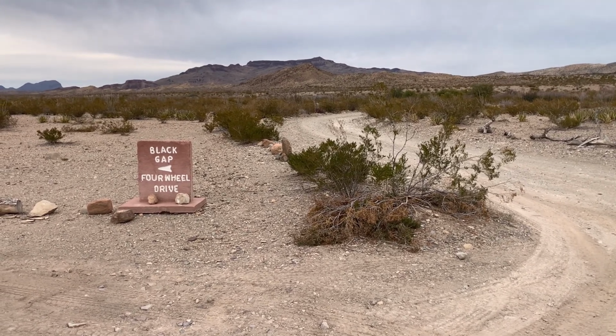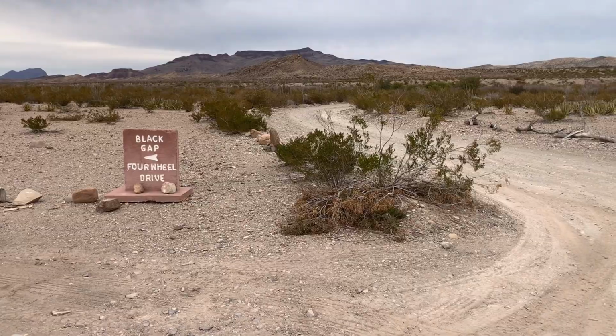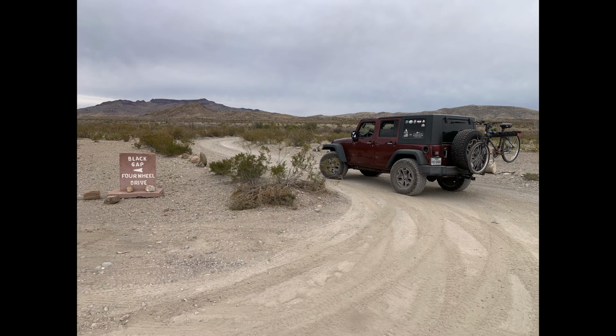That was amazing. Wow. All right, guys, there we have it. That concludes my solo run on Black Gap Road in Big Bend National Park. But I wasn't all alone because I had all of y'all with me.